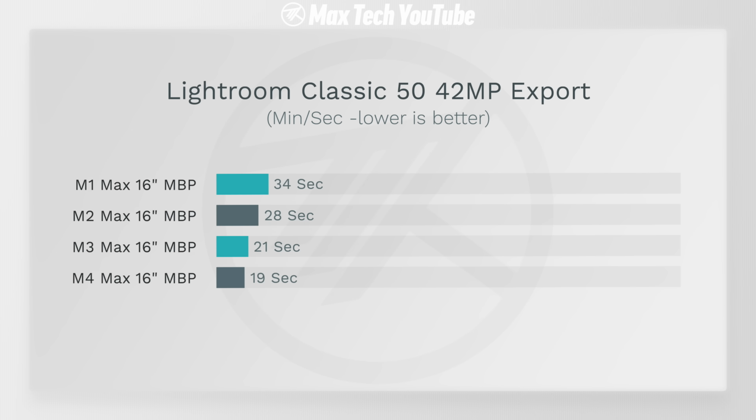But before I start the test, I do want to mention that the M4 Max was about 10% faster than the M3 Max and about 79% faster than the M1 Max. So this is gonna show if it's gonna throttle with that big test.